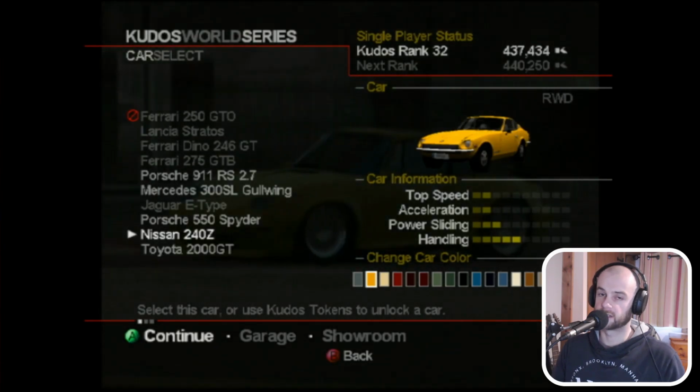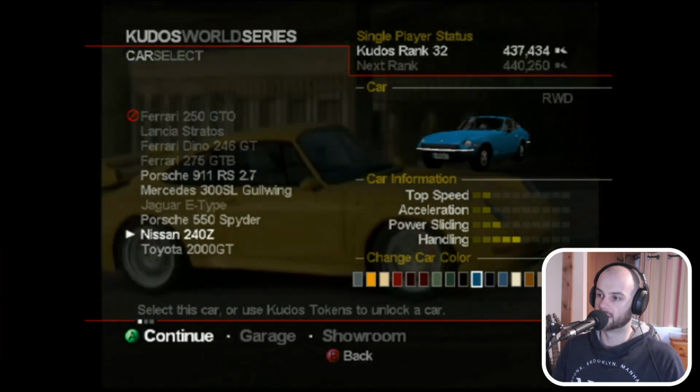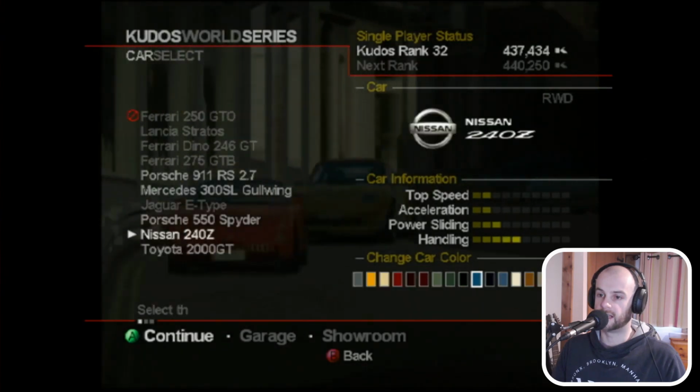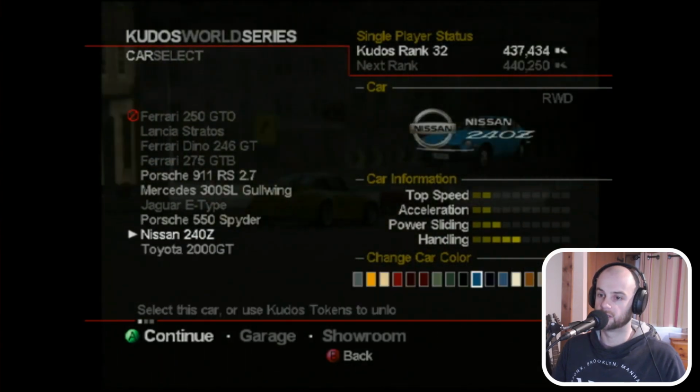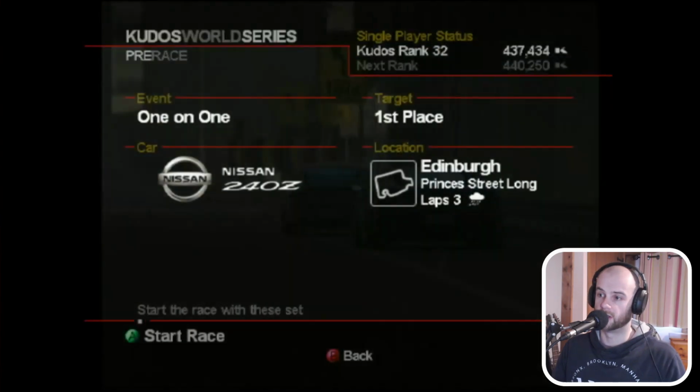There's 3 laps, and it is kind of annoying because you have to do the same old thing where we have to try and stop him overtaking us for 2 laps, I think. But in the Toyota 2000 GT and the Porsche, I could only get gold in this. They're just too slow to catch up to the Ferrari to do the dive bomb in the first place, so here we go.